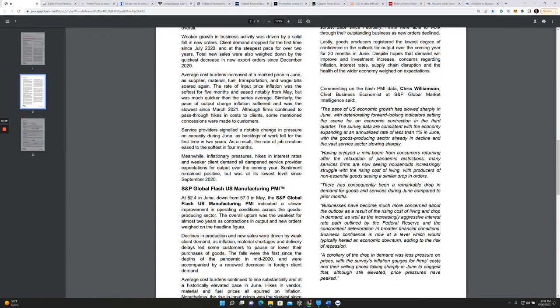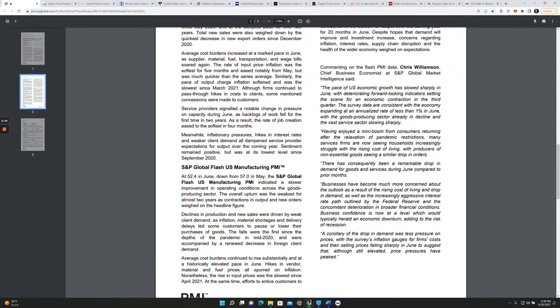Another quick headline I want to read from this. Slowdown in operating conditions and overall upturn was the weakest for almost 2 years as contractions in output and new orders weighed on the headline figure, right?